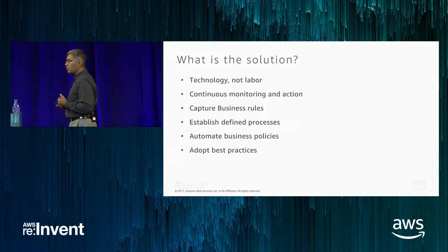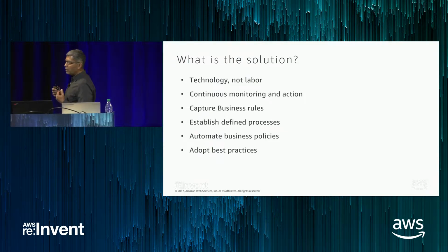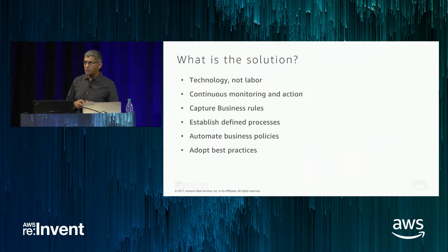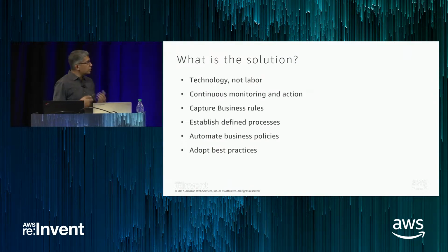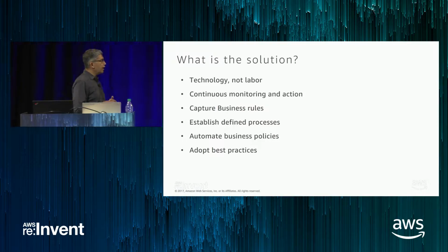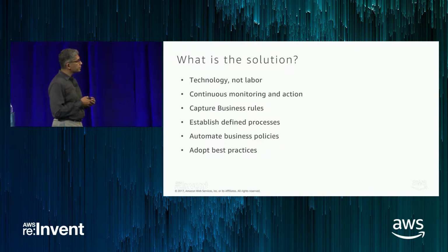It could be things like the cost of your cloud. It could be your security compliance metrics. It could be your resource utilization metrics. It could be your RI coverage percentage, right? So you need to measure these continuously and also track them over time so that whatever actions you take, you know that you're making continuous improvement.